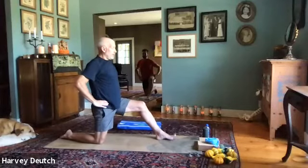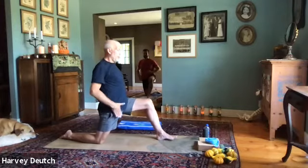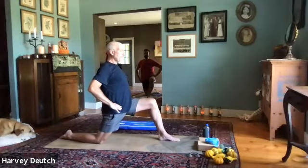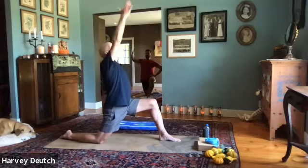Left foot forward, right leg back. Inhale. On the exhale, push the top of the right foot into the earth. Draw the body forward from the opening yummy of these hip flexors. Don't load your low back. Inhale the right arm up and take it back behind you.